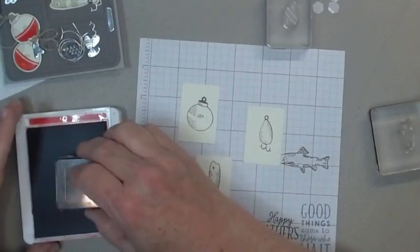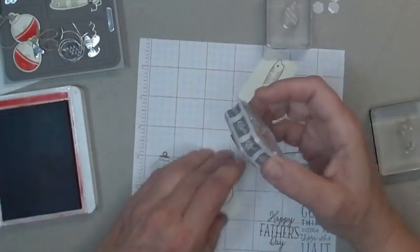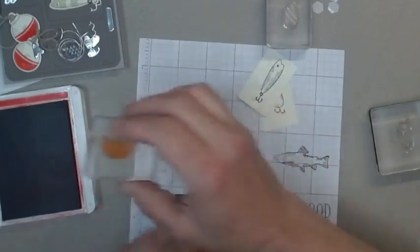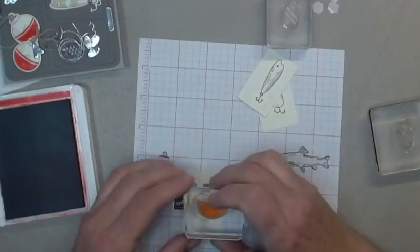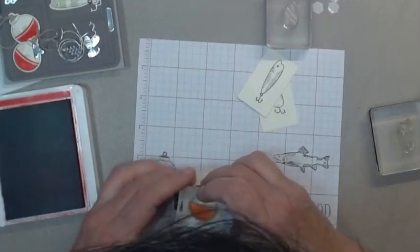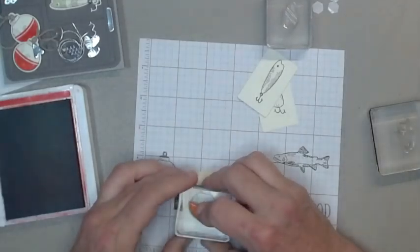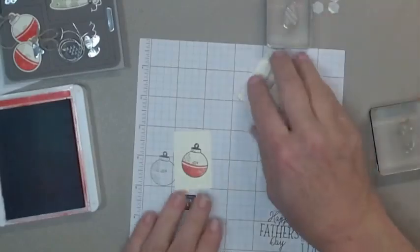So you just got to have the red for the bobber. I mean, that's what I grew up with, so I just had to do the red. Let me see if I can get this stamped in there. I hope my head's not in the way. There we go. Sorry. Okay.